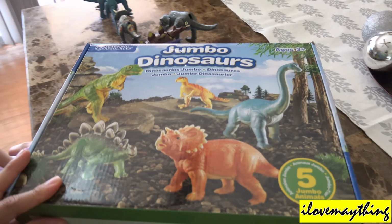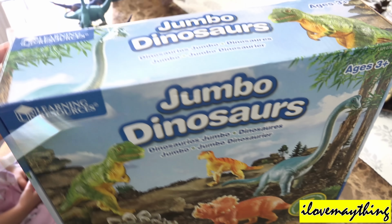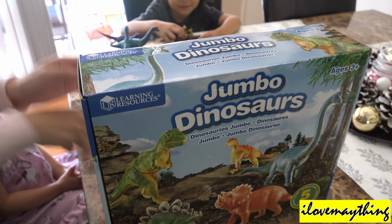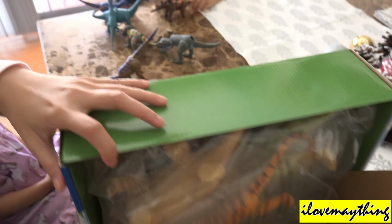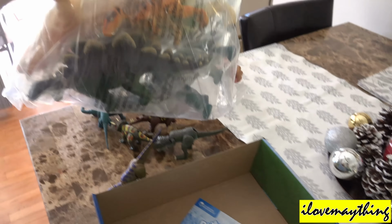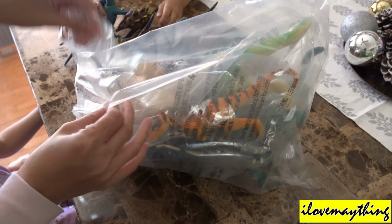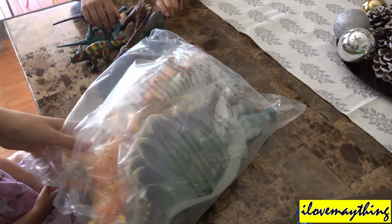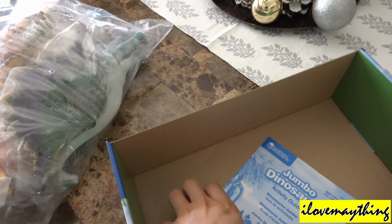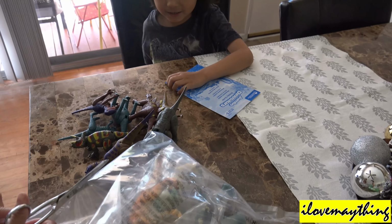Okay, let's unbox this, Raya. Five jumbo dinosaurs. Five. Alright. Whoa! Can I see them? They are big! Whoa. They are jumbo indeed! They're so big! No, Hulyan, that's the activity guide. Check it out.